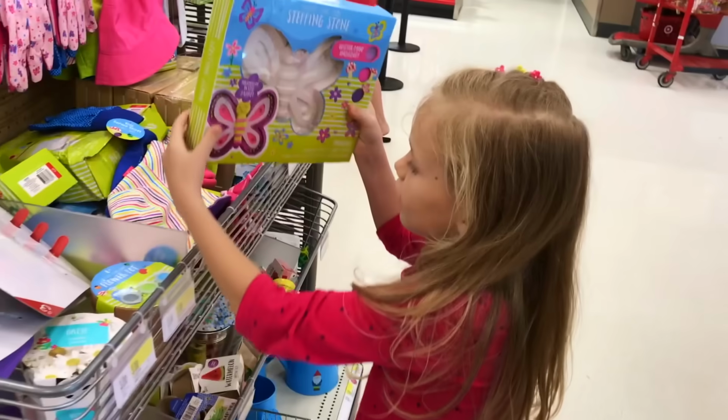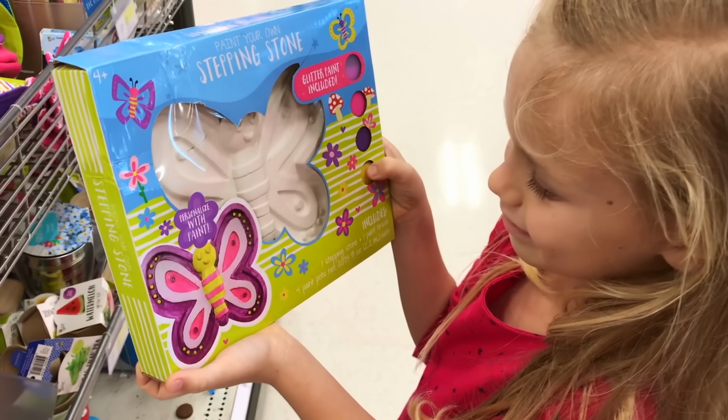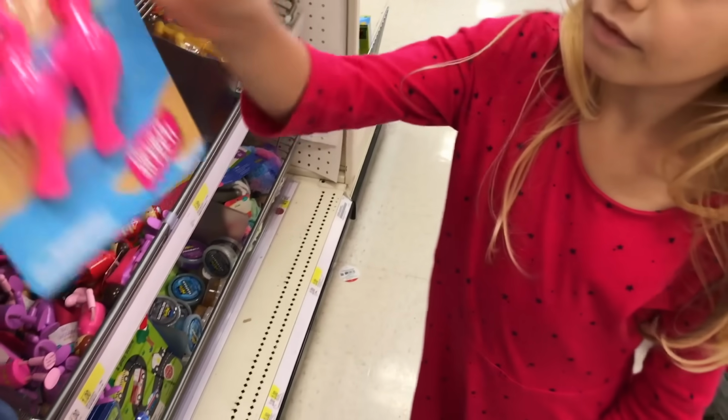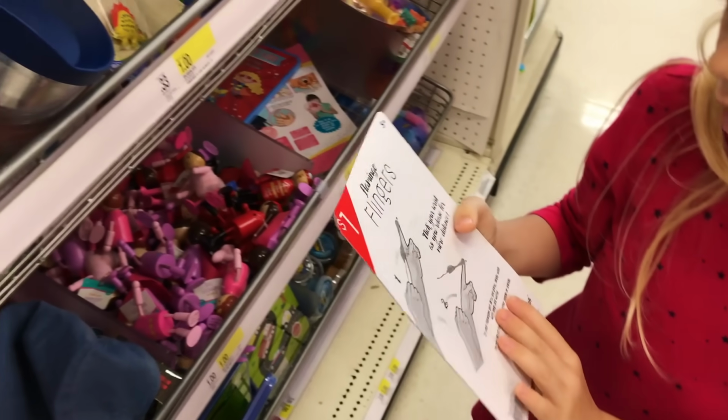Looks like a sunflower. It's a stepping stone. Oh, that's so pretty. Yeah. You had one of those, didn't you? Yeah, I almost want one more, but I can't get this one. It cracked. Look at these things. What are these? Let me see what they are.